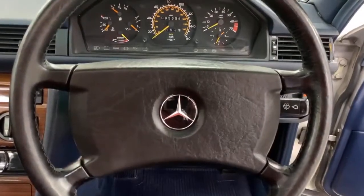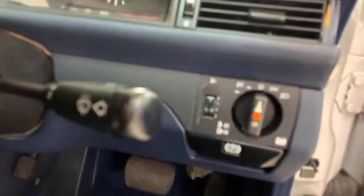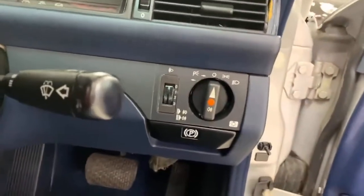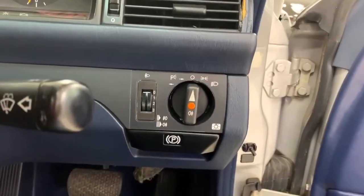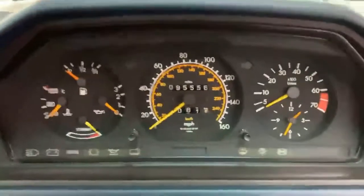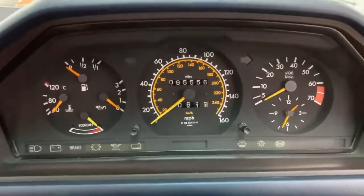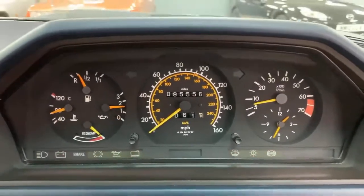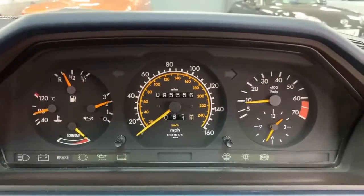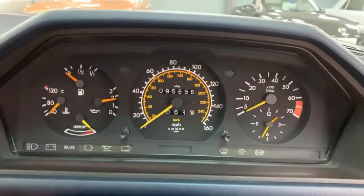All looks to be very nice and genuine. So the view from the steering wheel, no electronic gizmos to show you like cruise control, etc. But the wipers and the indicators are on this one stalk on this side, if I can get it to focus, thank you. As are your lights over that side, and fog lights as well, and the release for the handbrake. Current mileage is 95,556, and if I turn the key, you will see, start straight away, nice oil pressure, everything as it should be, no warning lights on the dash either. Turn her off so we don't gas ourselves.